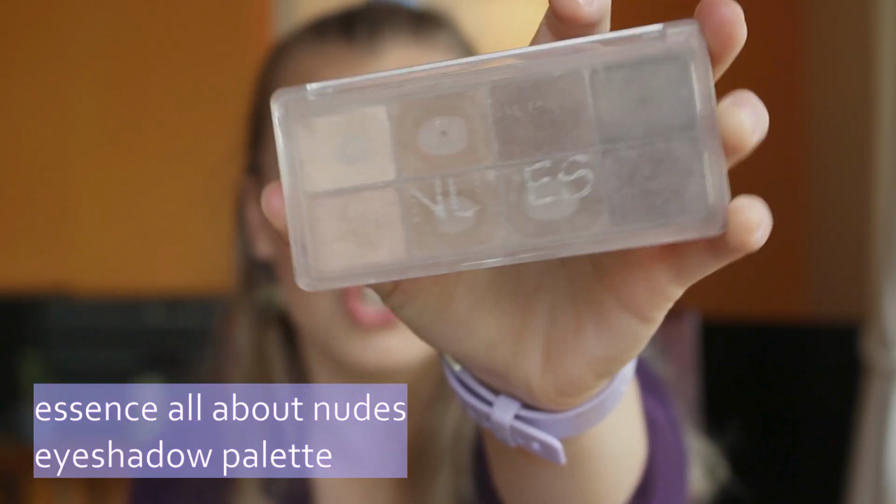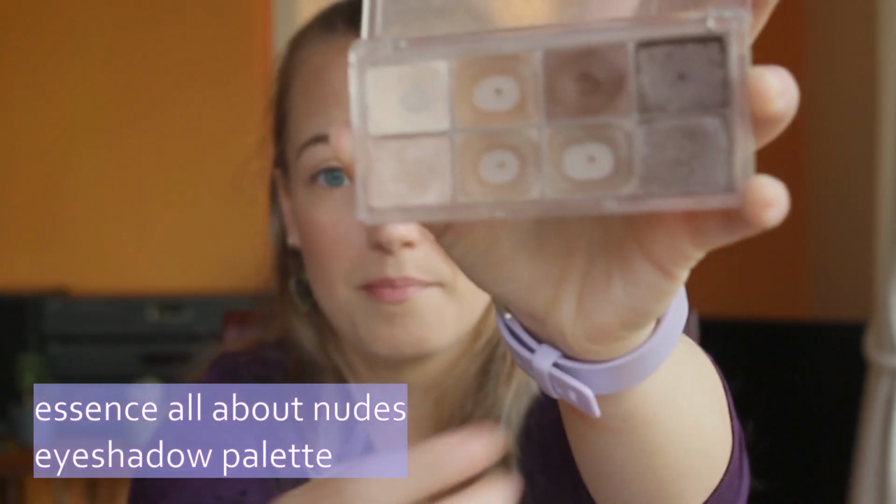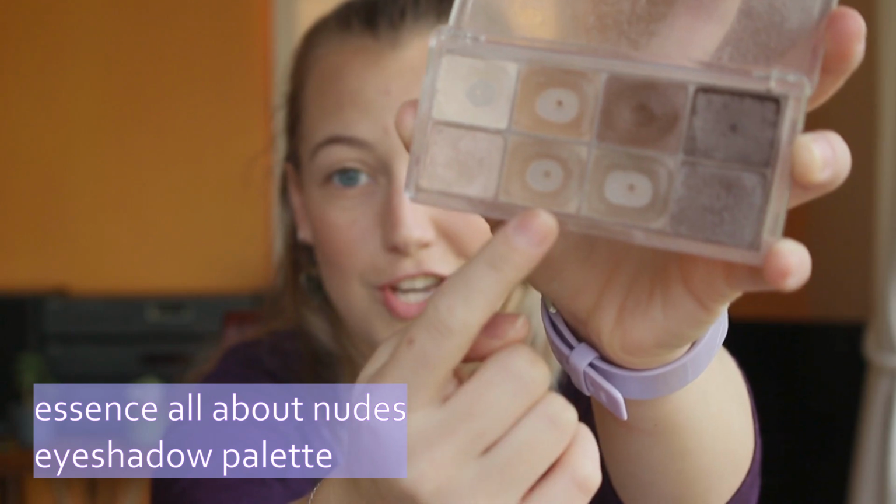Okay, moving on. I'm gonna go into eyes. I'm just gonna do a super basic everyday eye look. This is so old, guys. This is why I'm trying to use it up. But you can use any neutral palette that you have. The old Essence Nudes palette. And as you can see, I've used most of these shades, so I'm just trying to use up as much of this as I can before I have to get rid of it.